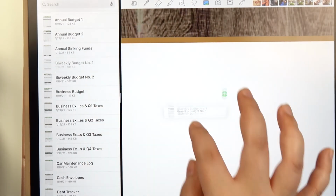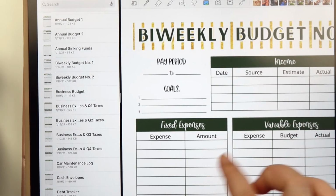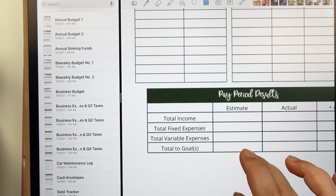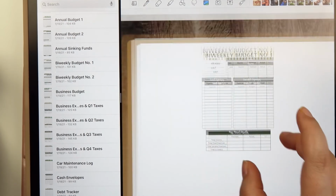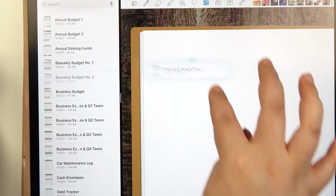And then the bi-weekly budgets are very similar to the paycheck budget. So you've got your pay period, your goals, your fixed and variable income, and then your results down here, and all of that. So bi-weekly budget 1 and 2.